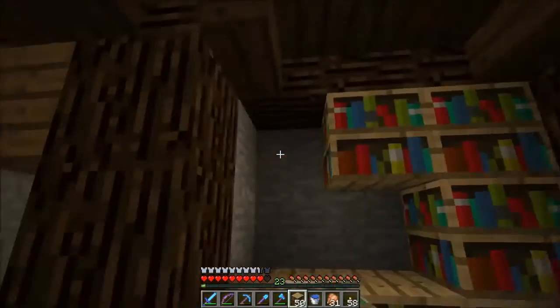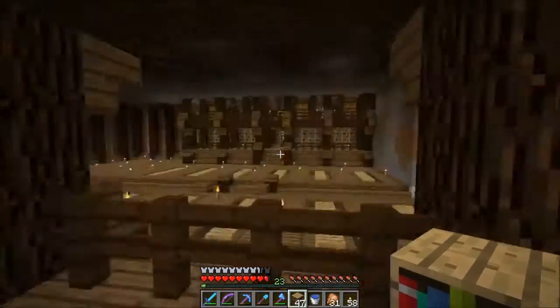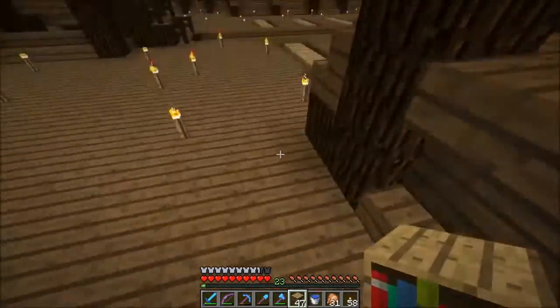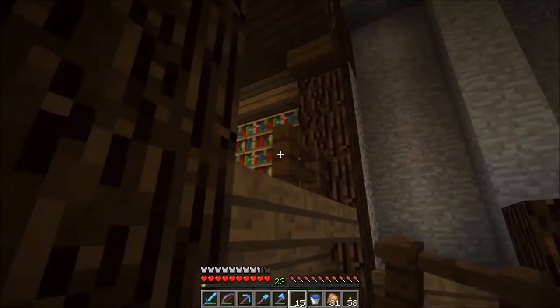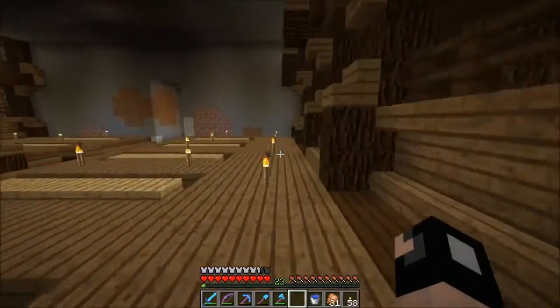Okay, get some more bookshelves in. That just looks so much better than having just a plain stone wall. Over here, I've got to put in a fence. Like so. Actually, up there, I need to fix that up as well. Let's go and do that really quick.